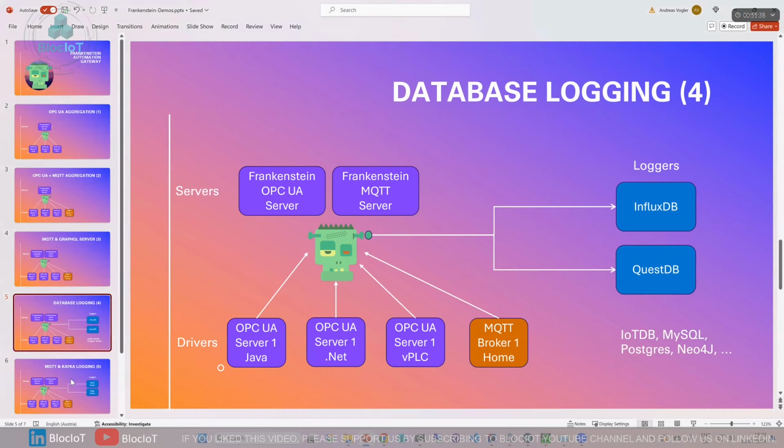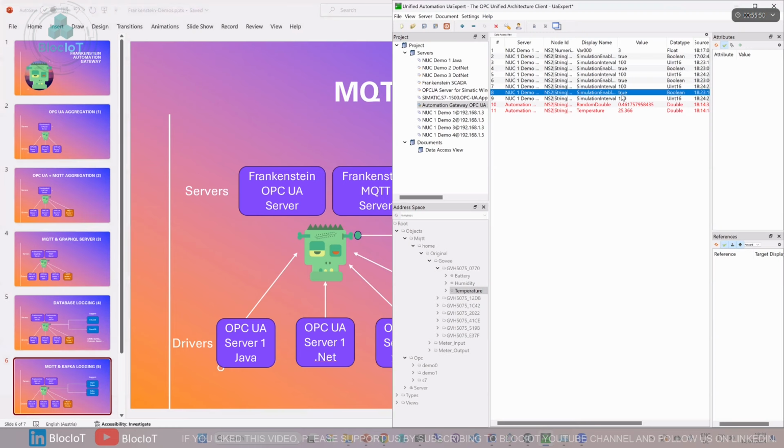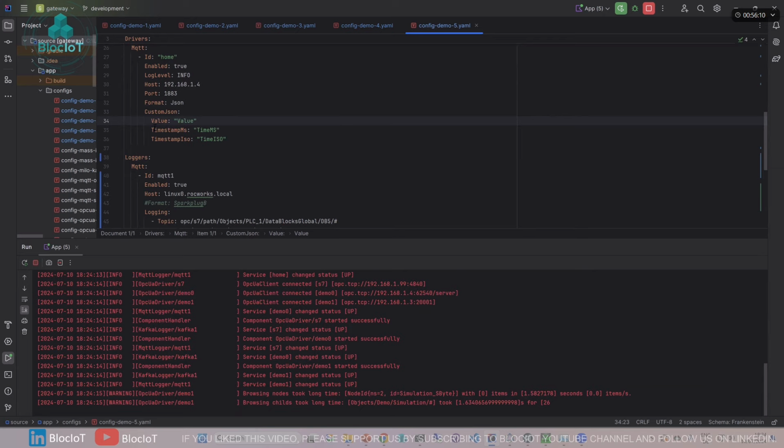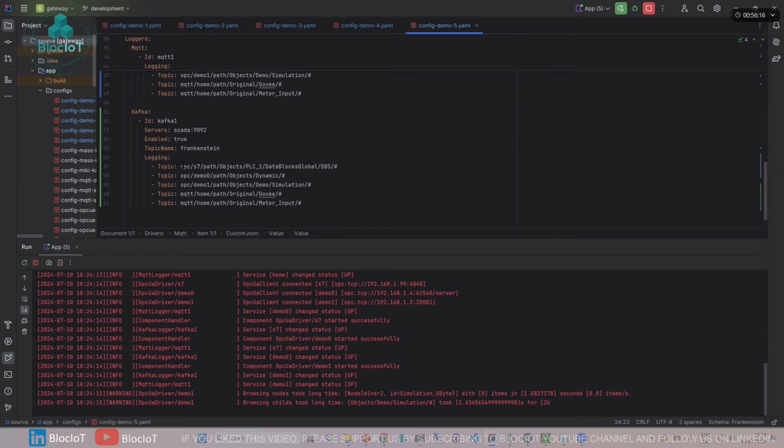And the last one, I think that is not a special one. It's more or less the same as before, but now we log the data to an MQTT broker and a Kafka broker. Let's first turn off the load. The sources are the same, MQTT, and now I say as a logger MQTT, and now we get the data and log it to MQTT, and also in parallel to Kafka.